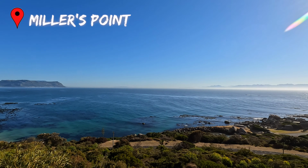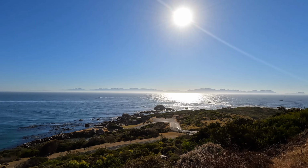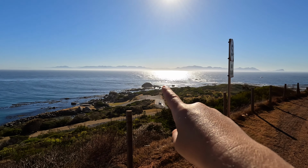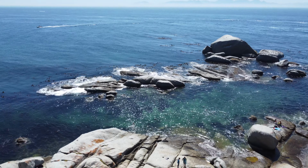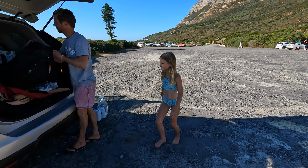False Bay was looking stunning, but the southeasterly wind was predicted to pick up later in the morning, so we had to get a move on. You see that big boulder right over there? In front of it, there's a big strip of water and then massive stingrays there, and we're going to see if we're going to try find them.